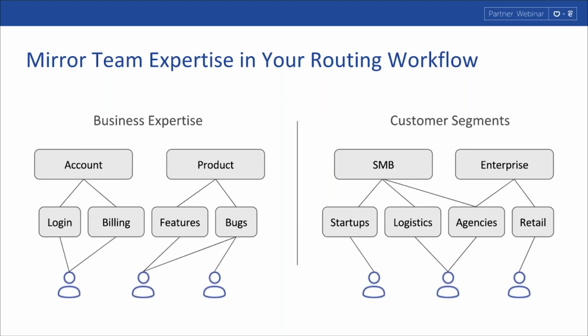So we could have a customer write in about a login or a billing issue, and we categorize that as an account issue. We have a team of people who would be experts on that, and we can route it automatically to the people who know how to answer that question best. Same for product, for features and bugs. Those might go to someone on the success team in order to make sure that they're taking that feedback and then bringing it back to product.